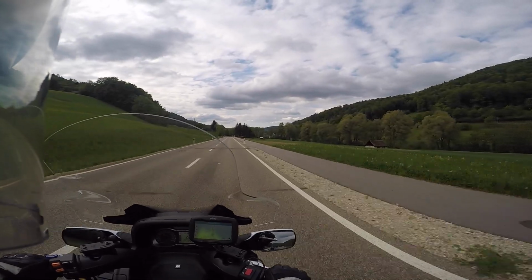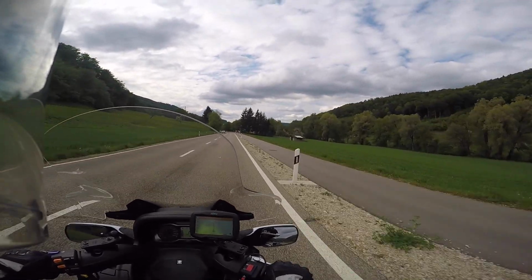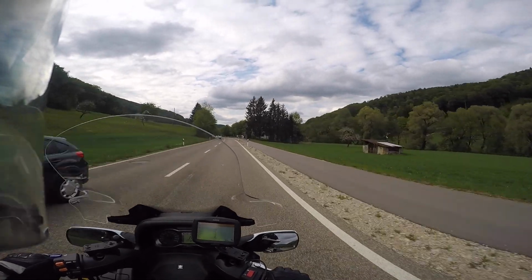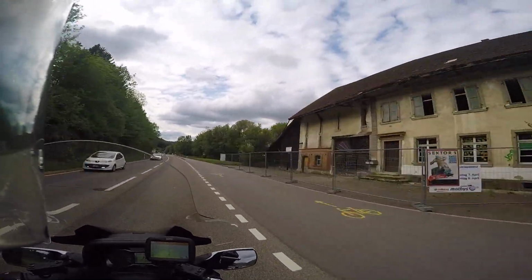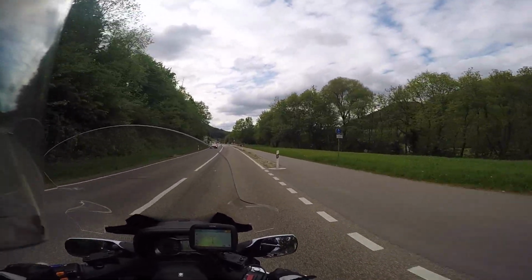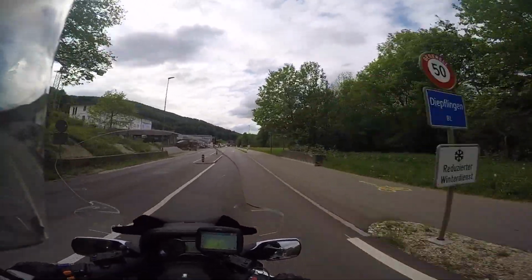One thing I have noticed on the Burgman is that the speedometer is 10% over. So much more accurate here on the GPS. Currently doing the legal speed, about 80 kilometers an hour.